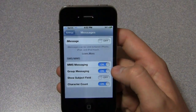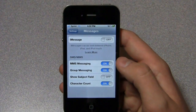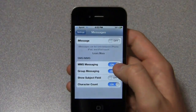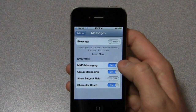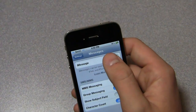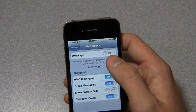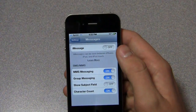Now, let's take a look at something I want to show you, Messages. BlackBerry users have absolutely loved one of the biggest draws to BlackBerry Messenger, an IM service that's exclusive to BlackBerry users. Well, Apple has their own now. It's called iMessage, and it's exclusive to iPhone, iPad, and iPod Touch users running iOS 5 or above. Once you turn this on and put in somebody's phone number or email address, it auto-detects on its own. Sometimes it does have issues, at least right now, which I'm sure will be worked out in a future software update.